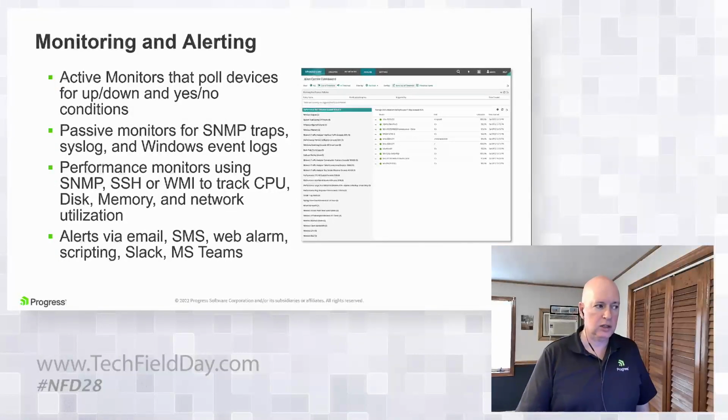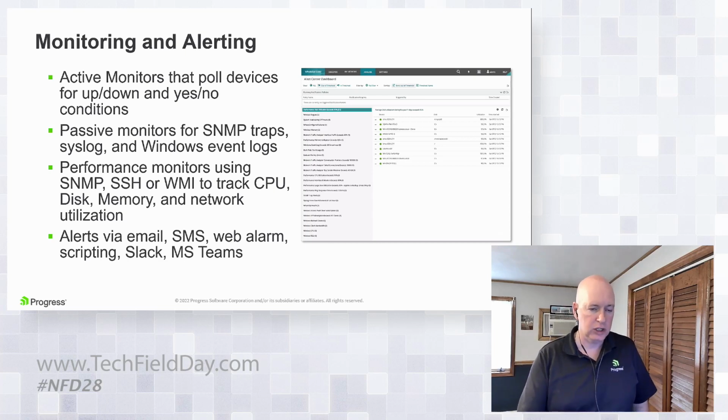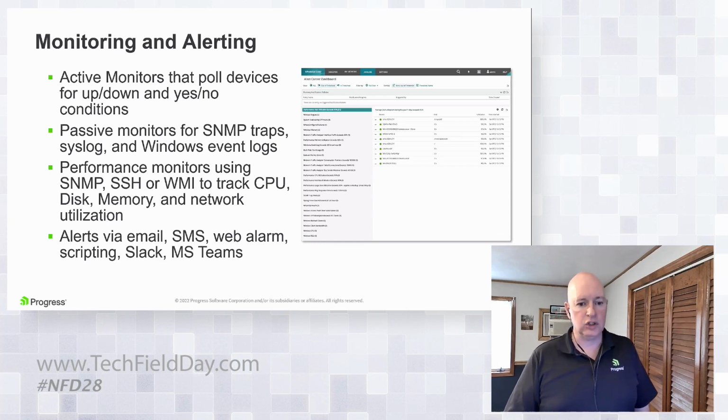Jason already touched on this, but the way we work is we find a device, you apply a license to that device if you want to monitor it, and then you may apply as many monitors as you wish. Monitors basically poll those devices for up, down, yes, no conditions. They can be passive or active. And if a monitor is tripped, and I think every single one of them is configurable, if they're not binary, you can set a threshold to whatever you want, depending on what you're tracking, it will trigger an alert.